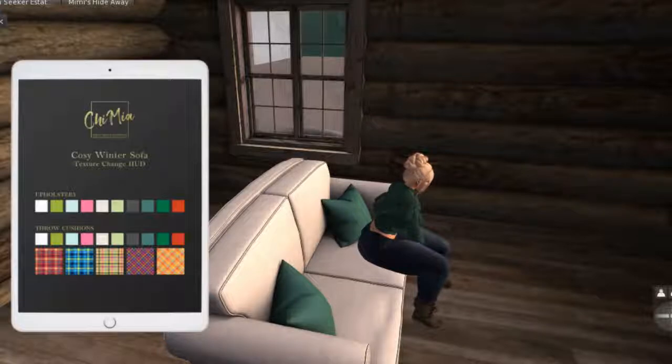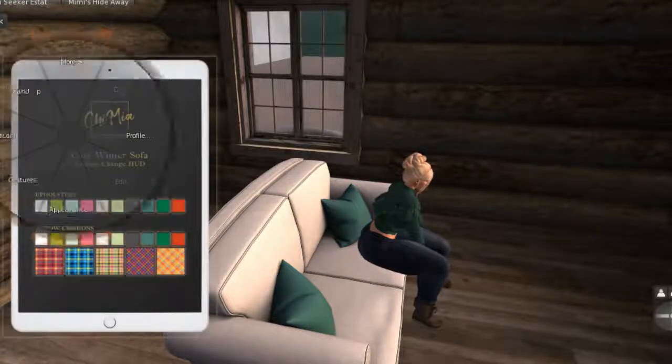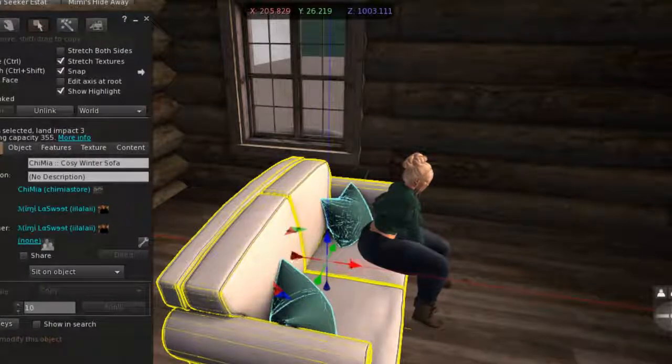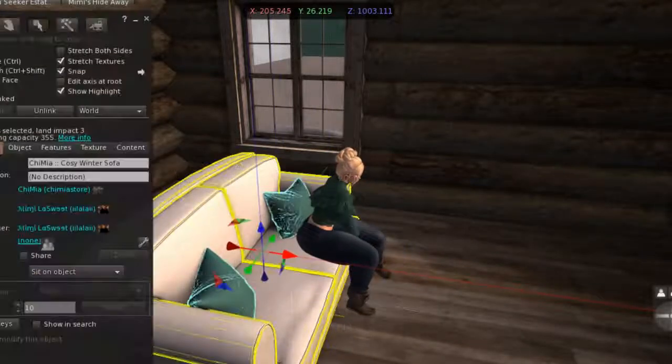And I like these blue pillows, but I don't know about the color. What's this look like? Deciding is going to be the hardest part. No, I don't like that. Okay, we're going back to the blue. Okay. So there's our base. Our couch is our base.